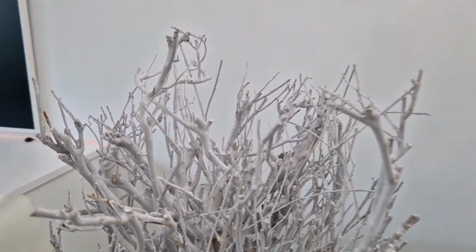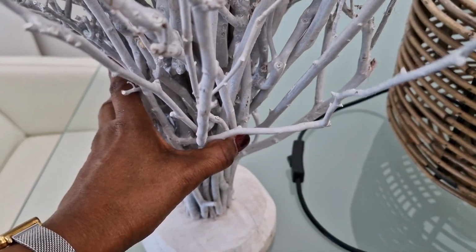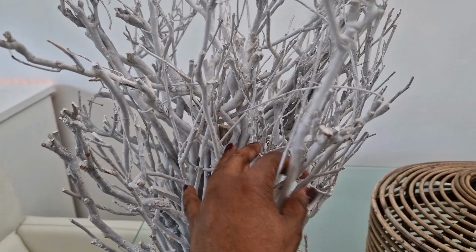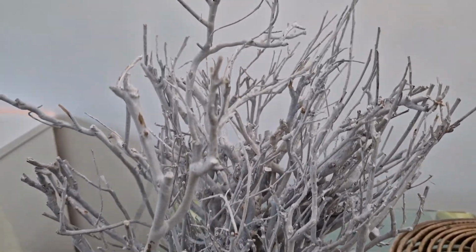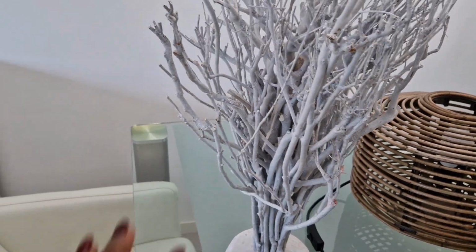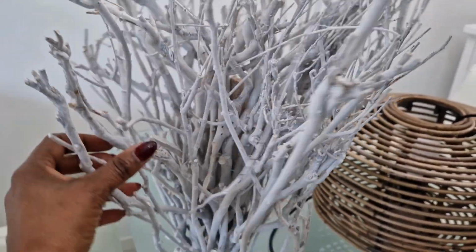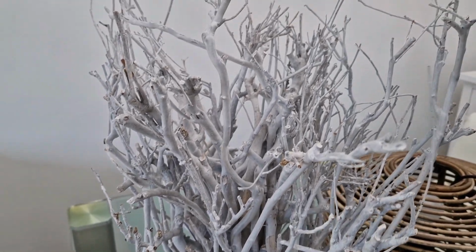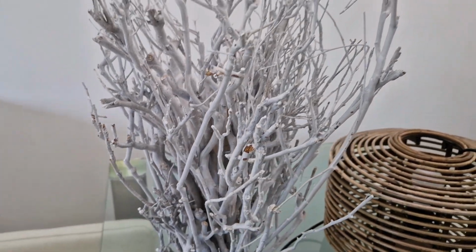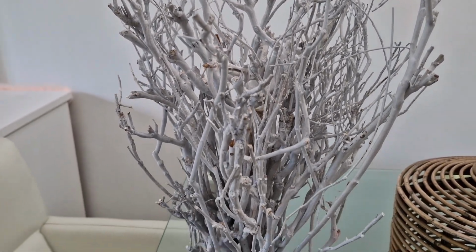Now this, I don't know what this is. It's like a DIY birch tree, and I thrifted this past December, and I thought it was great for the winter season. And you're going to see in a minute what I'm going to be doing to it, because I thought just like that it was a bit boring, so I'm going to be adding some lights to it just to brighten it up and give it that cozy look for this winter season.